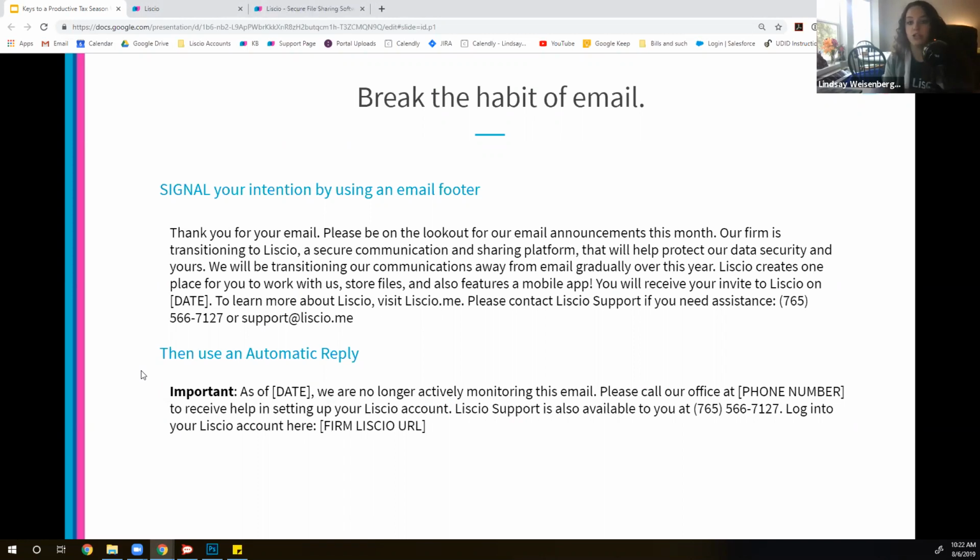We can change the language up to best fit your firm and your client needs, and we'll work with you to help with that. Email signatures, we found, are not only important for your clients, but really important for your staff as well, because it will remind them to get into Listio. We found these to be extremely helpful in improving client adoption.